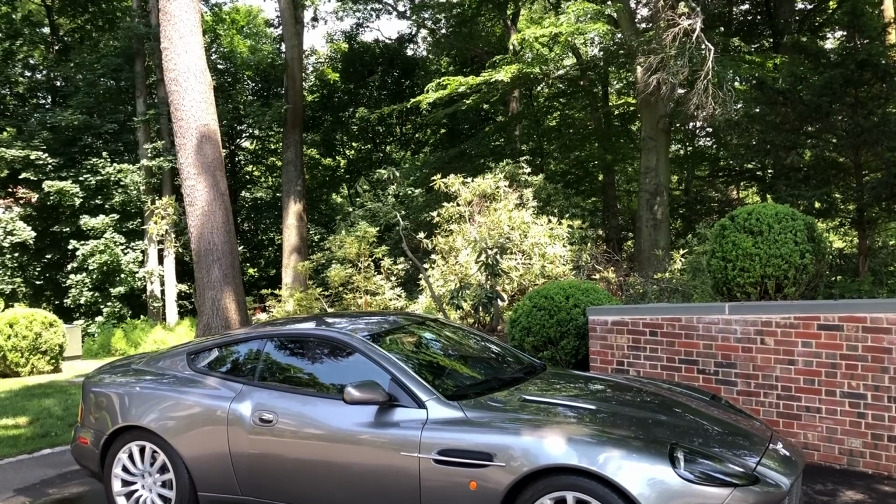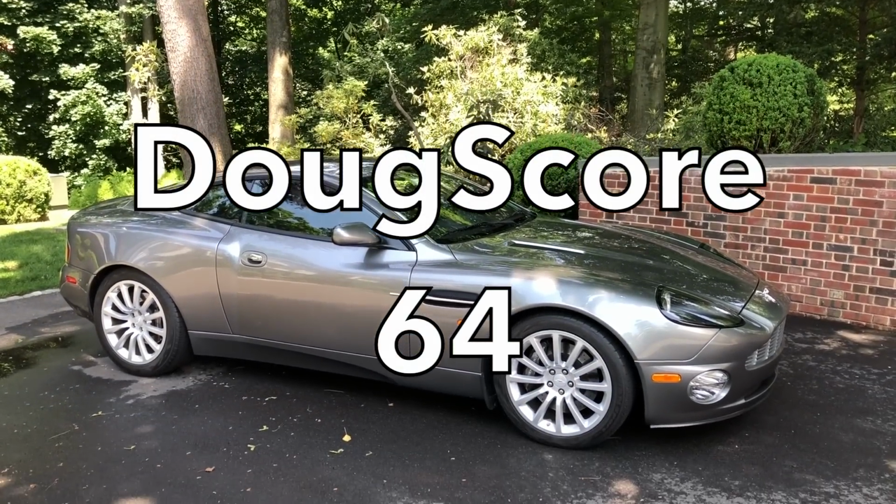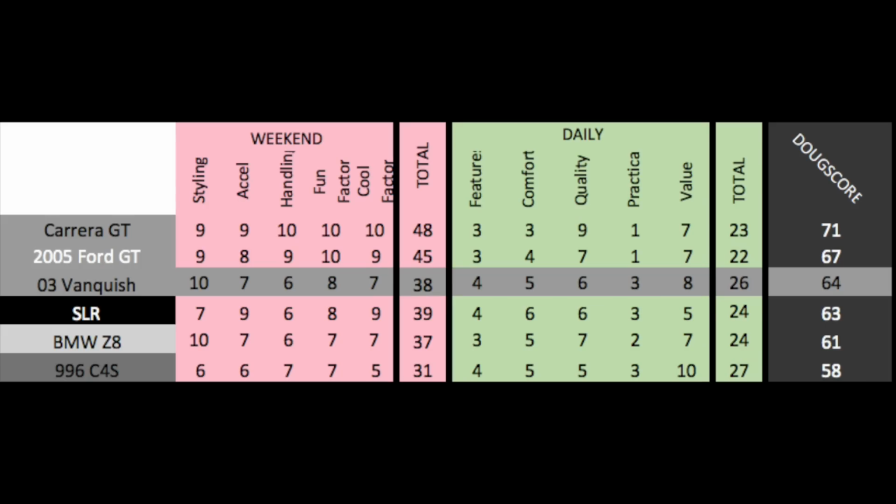Added up, the Doug score is 64 out of 100, and here's how it stacks up against other cars from its era. It loses to the exotic cars, the Carrera GT and the Ford GT, no surprise, but it beats out the Mercedes SLR, which is far more expensive but provides similar thrills. It also beats out the BMW Z8, which isn't quite as exciting or as fun as the Vanquish, though it's every bit as beautiful.